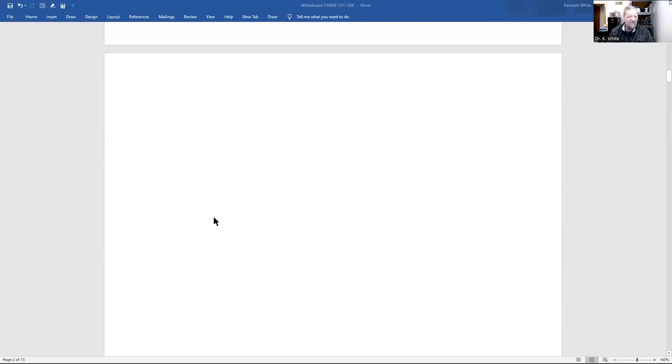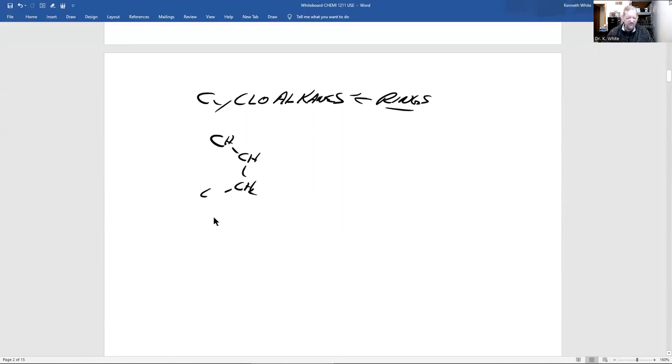So let's look at cycloalkanes. Now, if I had six carbons, and this is not the line method, this is one of the few times you'll ever see me drawing a ring with the hydrogens.